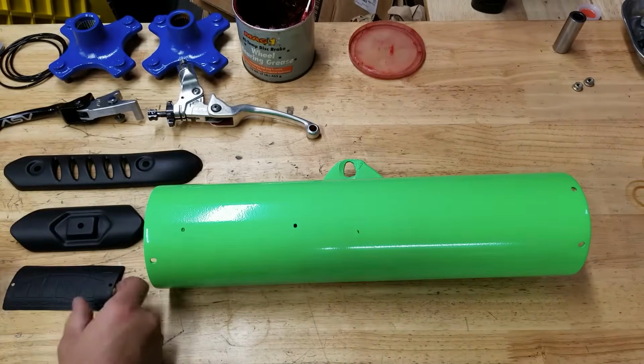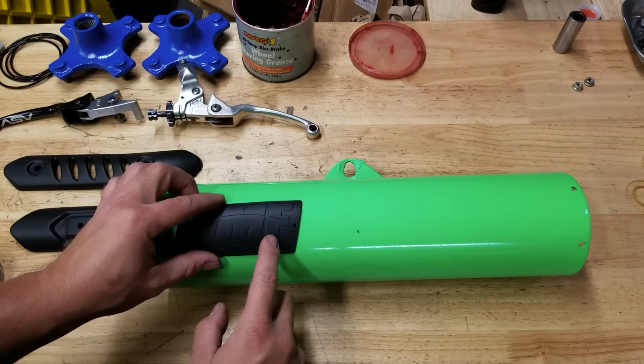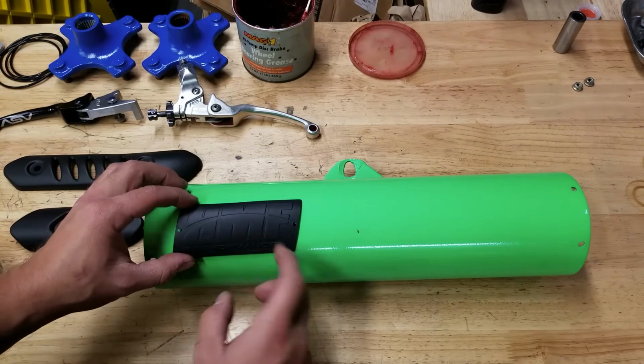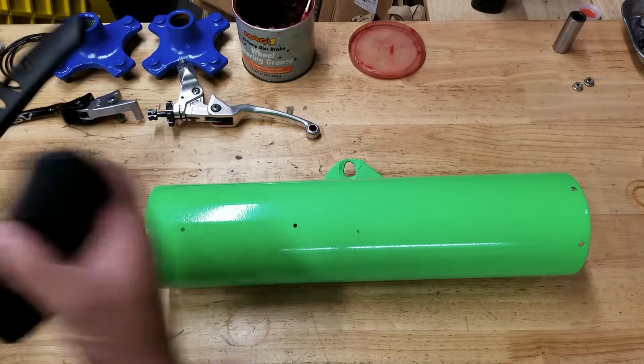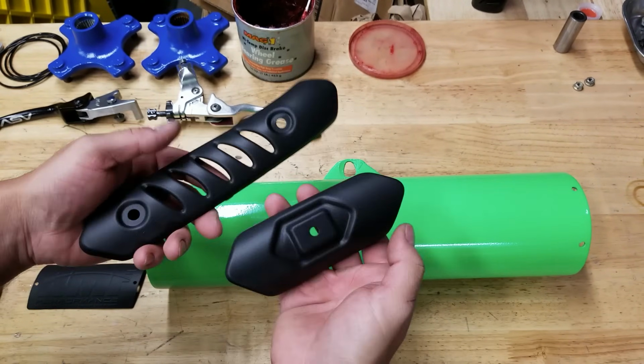That's going to look really good. The HMF logo in flat black. We'll rivet that in place. And of course, the two exhaust shields for the header pipe, both sandblasted and powder coated flat black. So that's going to look freaking sweet.